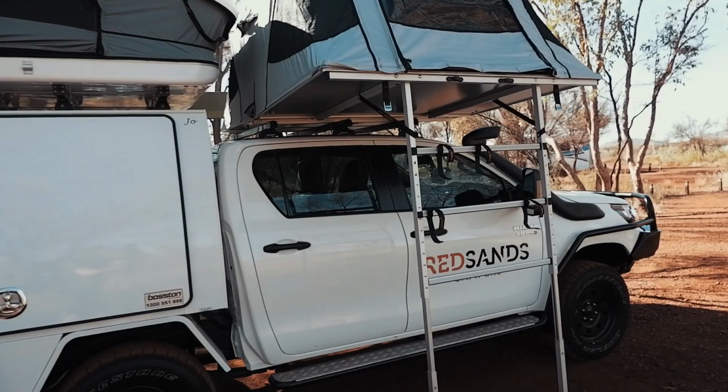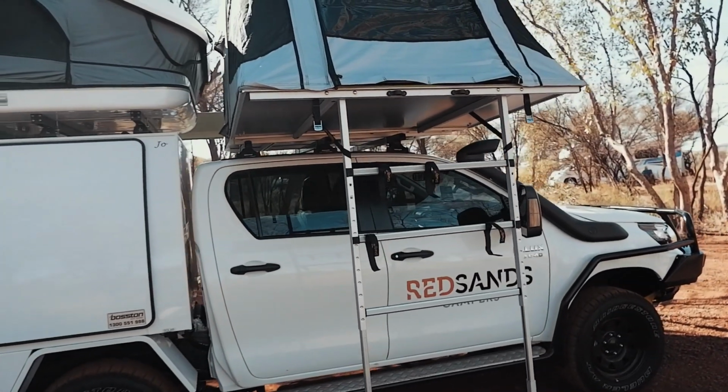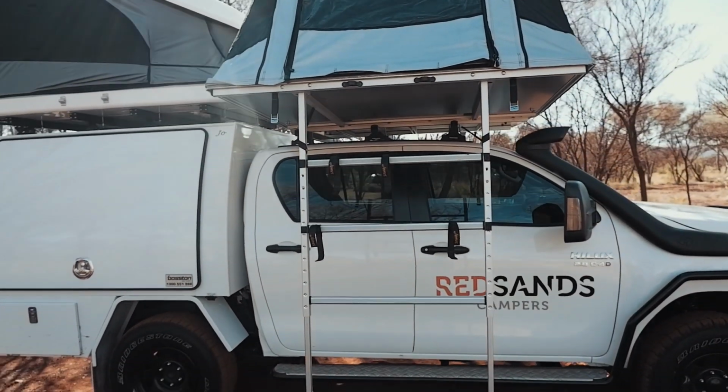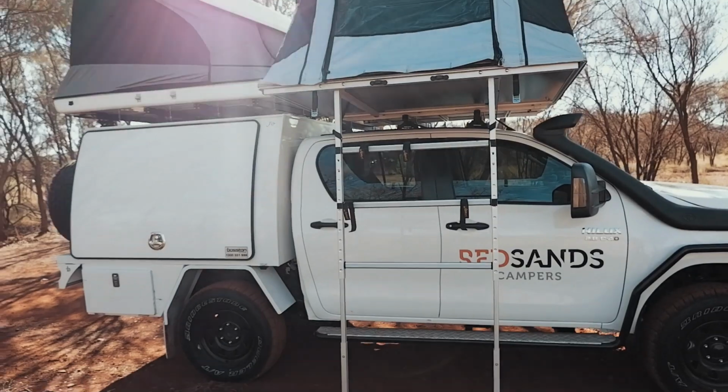Anyway, we're going to head back to camp. It's around about a 400 or 500 metre walk back to where we've got the car all set up for us. Cook some tea, and then we're back out for sunrise tomorrow. Yet to decide exactly where that's going to happen.